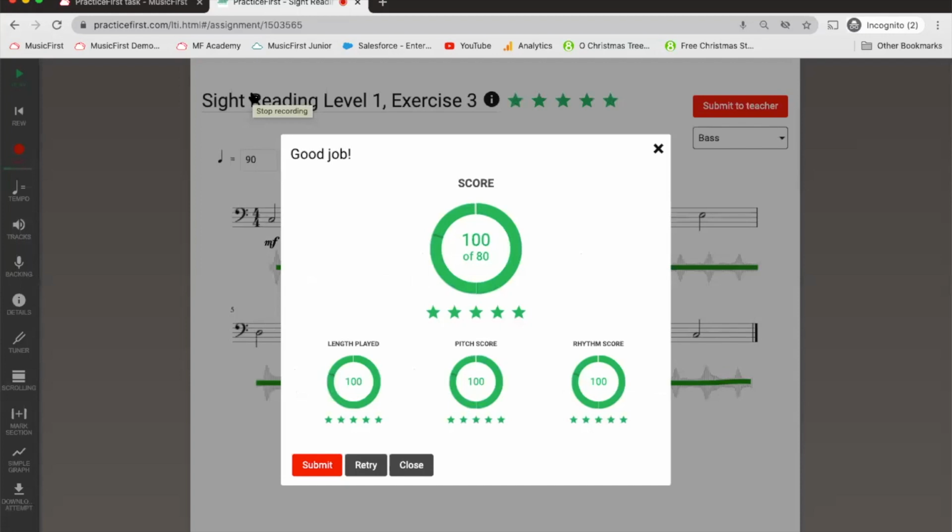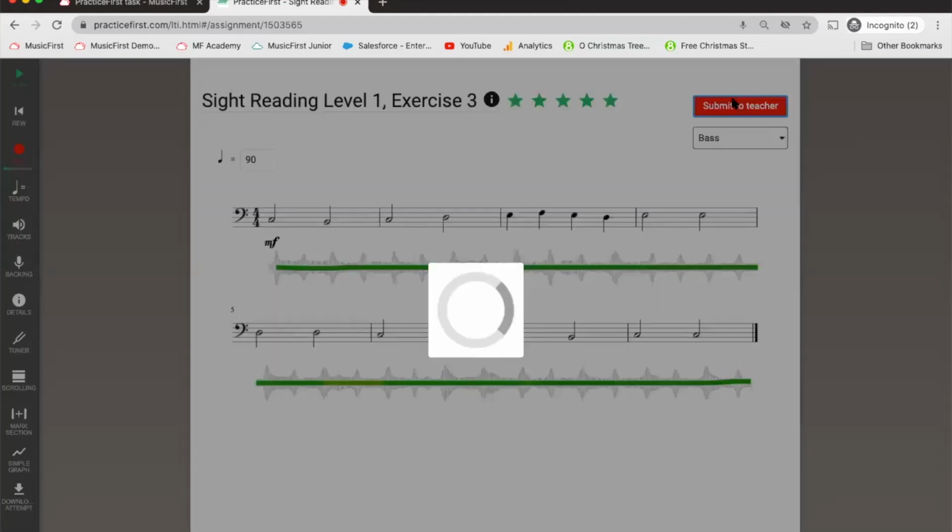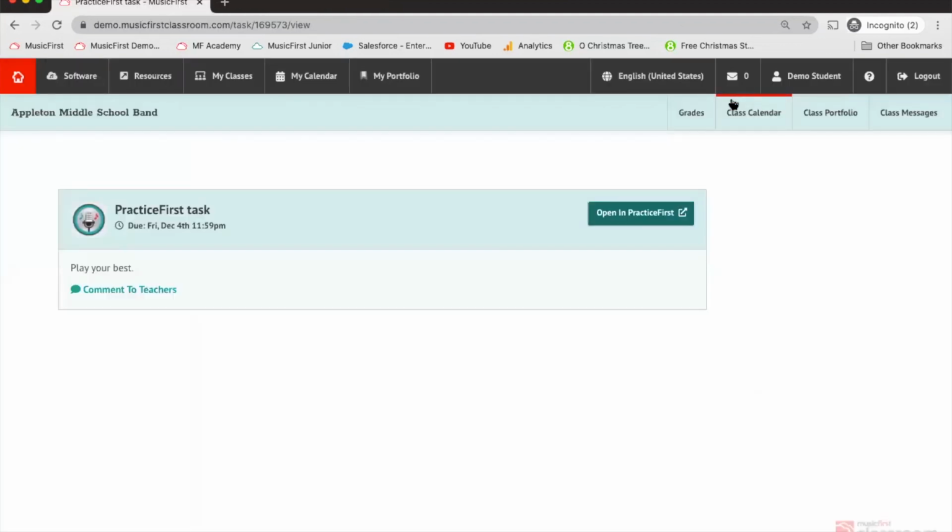All right. Hey, first time ever, I got 100. By the way, the reason that I got 100 on that, other than that I really didn't make a mistake, is that I put the assessment algorithm at easy. It is almost impossible to get 100 if it's on medium. So, wow, that's a first. I wish I had a camera to take a picture of this. I'm very excited. So I'm going to click submit to teacher. I've never been so proud. That's terrific. All right, so I'm done.